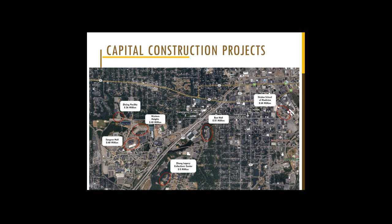This gives you an overview of some of the capital construction projects that we currently have going on. Some have been recently completed over the last two summers, but it gives you an idea of roughly the dollar amount for some of the capital construction that we have going on our campus.